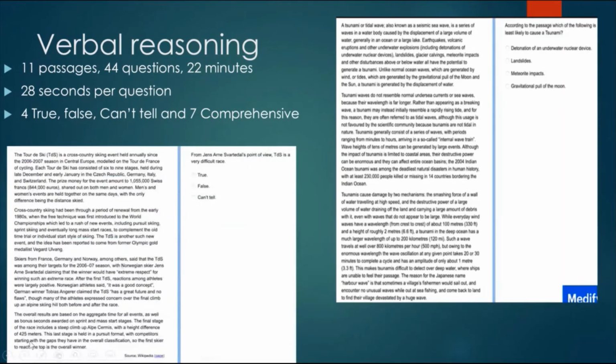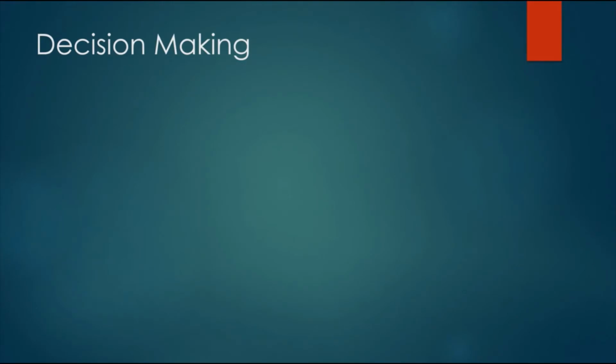And then the true, false, can't tell. So you'd be provided with these options, and you would read the passage and work out which option would be best suited. Moving on to the decision making section, so you would have 29 questions and you would have 32 minutes. So that would mean that you would have 66 seconds per question.